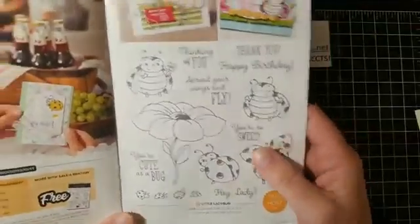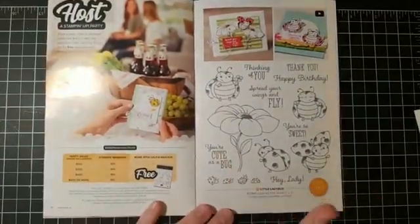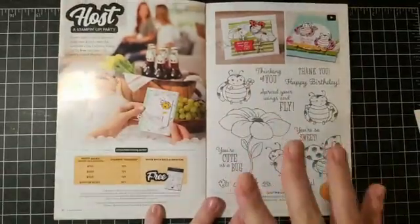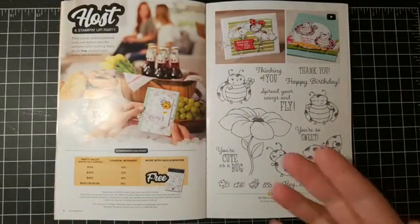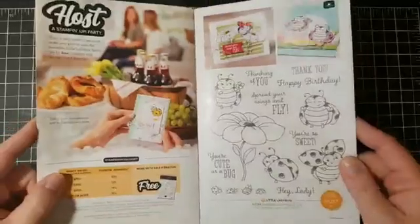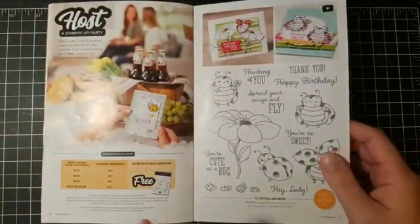Isn't that so cute? Now you can only get this ladybug stamp set free when you host a Stampin' Up! Party, or when you place an order of 300 or more. This ladybug is only free with an order of 300 or more. Whether that's all your stuff or maybe you get your friends to order some stuff too, that's really up to you how you want to get that $300. But if you want this stamp set, the only way to get it is through a party.